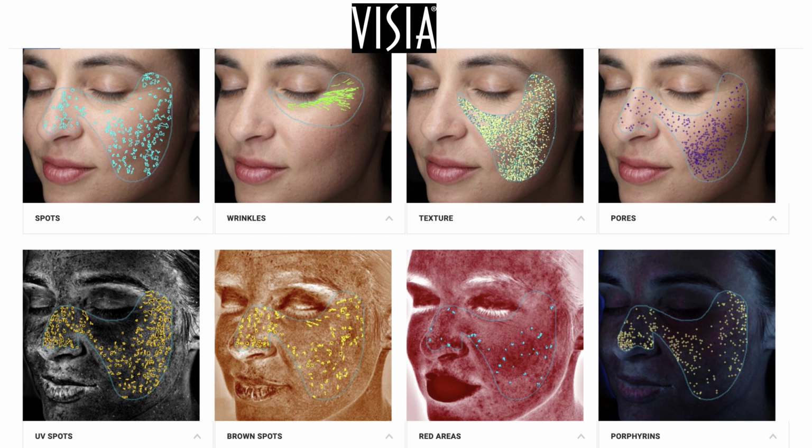I'm gonna segue real quick because you mentioned something about a Visia. What? Visia. A Visia. Oh, okay. What is a Visia? Visia is a 2-dimensional skin analysis. So essentially it's a photo that we're taking of your face at different angles. So we have forward facing and right and left facing photographs.